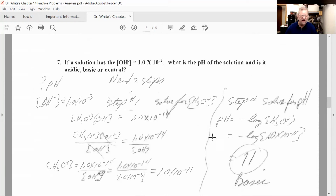Now, let's look at the next one. If a hydroxide ion concentration is 1.0 times 10 to the minus 3, what is the pH of the solution? Is it acidic, basic, or neutral? Now we're trying to find pH. We're given hydroxide, but oh no, pH is minus log of the hydronium, not hydroxide. So now I need two steps.